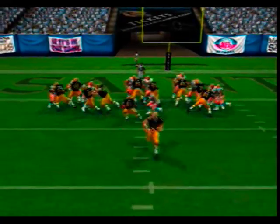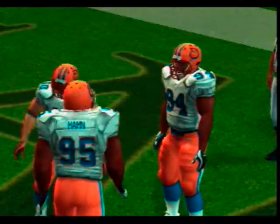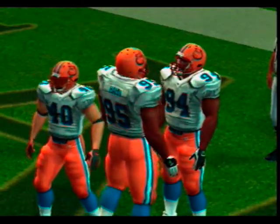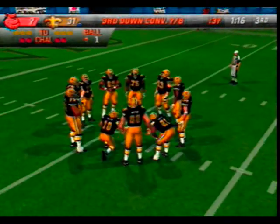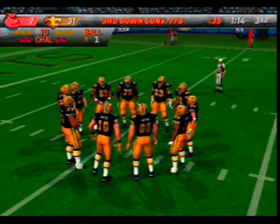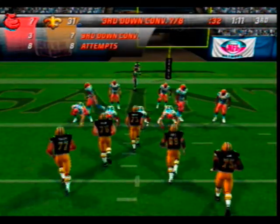Can he get there? Randall is there on the stop at the 1, didn't get the blocking they needed, and now it'll be 3rd down and goal. One more yard for the touchdown. Ball on the 1 yard line.